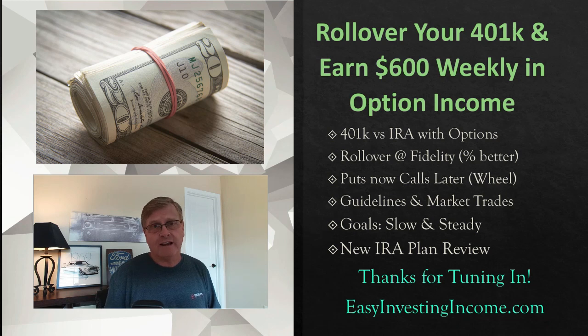And then all the other guidelines, I am looking at shorter expiration. So I'm doing more like 30 to 60 day expirations. A lot of my other trades I've done longer, but I'm primarily trying to do 30 to 60 days. That way I can literally probably repeat the trades every month and have a real clear picture as to how much I'm earning on a monthly basis.